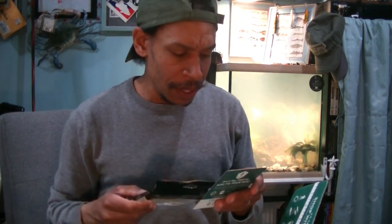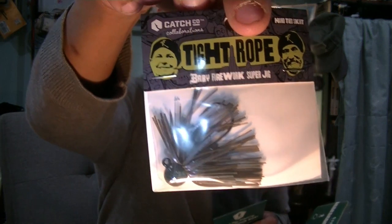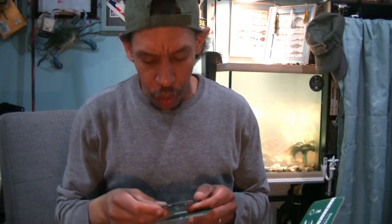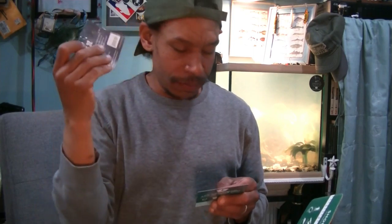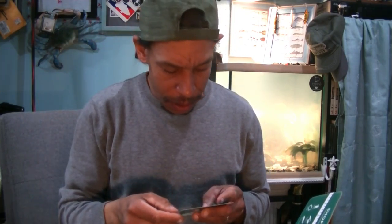The Makora from Lucky John are $4.99. Three to go. We got the Catch Co. Tight Rope Baby Firewalk Super Jig for $4.29 as well. That's right here. So we got a little finesse jig. Again, green pumpkin and blue with a 2-aught hook. And this one is a 1/4-ounce jig. Awesome. I'm interested in taking that out onto the water.